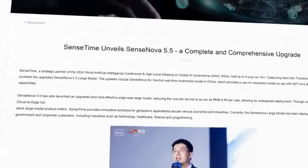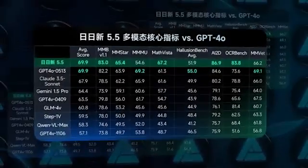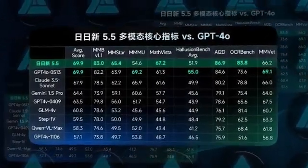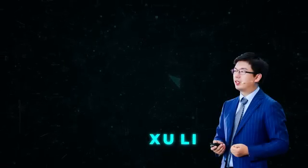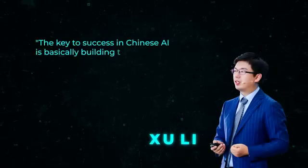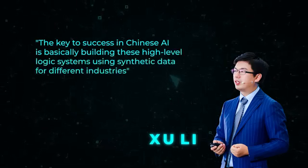They just unveiled the latest versions of their SenseNova LLMs. And get this, they're claiming the new 5.5 model is like 30% better than the previous one from just a few months ago. Wild, right? The CEO, Xu Li, he was on stage hyping it up big time, saying the key to success in Chinese AI is basically building these high-level logic systems using synthetic data for different industries.